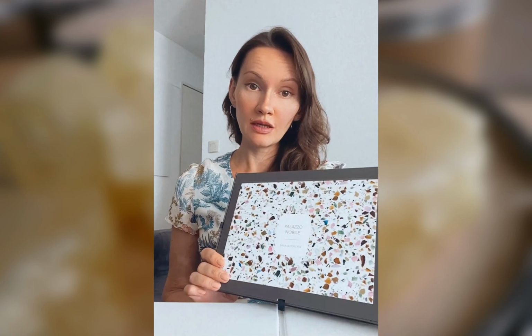These musks of Valmont, Palazzo Nobile, they are just so perfect for the summer. Check them out even if you're not a fan of musks, because these musks, they are really top. If you know any musks better than this, let me know.